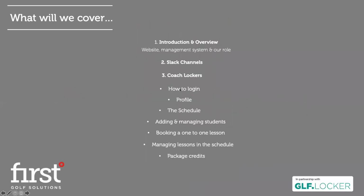Okay, so just to start with a little overview of what we're going to cover today. So firstly, I'm going to give you a little bit of context around what we're putting in place for each of you at your venues, a bit of an introduction around our role at First Degree and how we're going to support you going forwards.